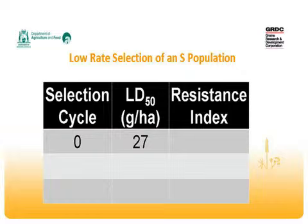But we use this number to tell us whether we're seeing any changes in the resistance status for a given population in these selection experiments. So again, the susceptible population is well controlled with an LD50 of 27. After the first cycle of selection, you can see there was no shift. We're still seeing the same LD50 after one round. But again, we took all the survivors at a suboptimal rate of 60 grams, which is less than the label rate. We took those survivors again a second time, and then we did see a shift. The LD50 nearly doubled to 45.